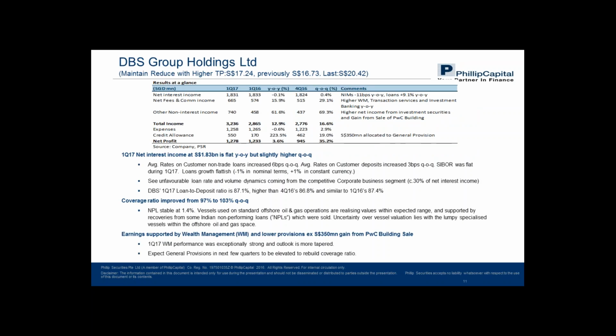Okay, so we have previously alluded to the flat net interest income in our first quarter sector report owing to the unfavorable loan and rate dynamics. For DBS, so far we are seeing that playing out. You can see that the average rates on the customer non-trade loans have increased 6 basis points quarter on quarter, but that has actually led to a very flattish loans growth, which is very different from 2016, where you saw a much stronger loans growth. So we are seeing that kind of opposite movements between the rates and the volumes.